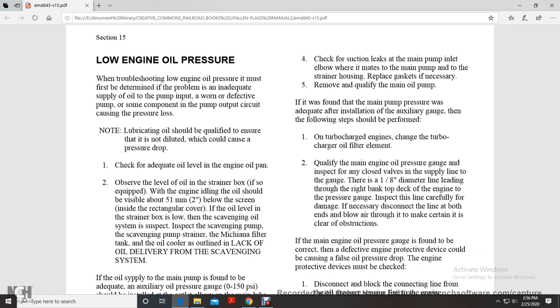Check for an adequate oil level in the engine oil pan. Observe the oil level in the strainer box. If so equipped, with the engine idling, the oil should be visible within 2 inches below the screen inside the rectangular cover. If the oil level in the strainer box is low, the scavenging oil system is suspect.